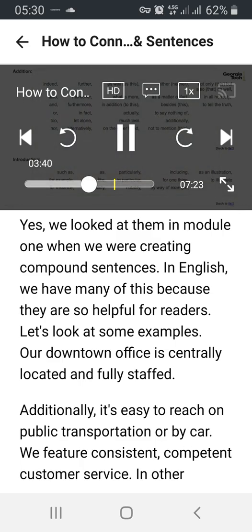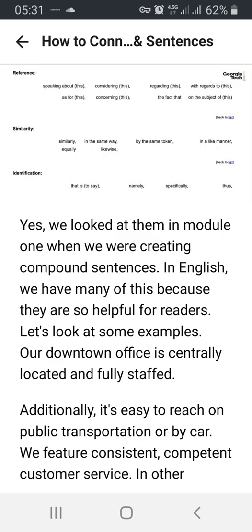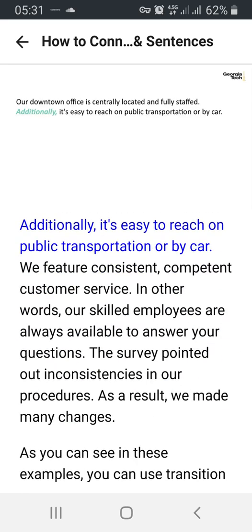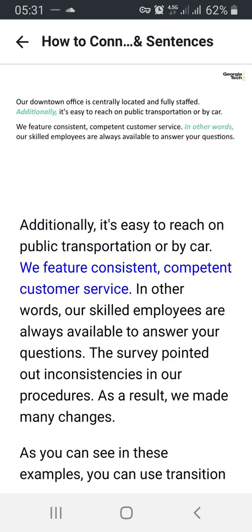so helpful for readers. Let's look at some examples. Our downtown office is centrally located and fully staffed. Additionally, it's easy to reach on public transportation or by car. We feature consistent, competent customer service. In other words, our skilled employees are always available to answer your questions. The survey pointed out inconsistencies in our procedures. As a result, we made many changes.